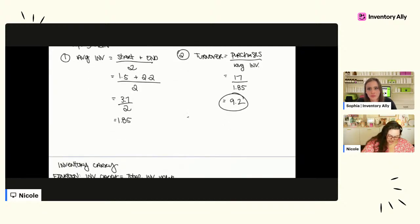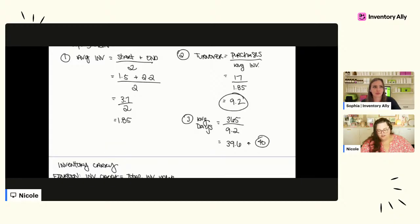Then if we take it one step further to find the average days on the shelf, we'll take our 365 days divided by 9.2. So for this product, we'll round this up a little bit to 40. An entire bottle spends about 40 days on the shelf before it's sold.